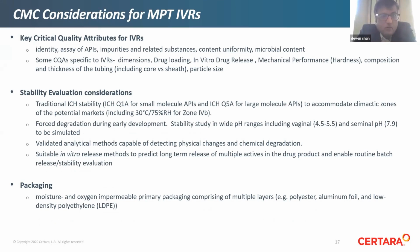In terms of critical quality attributes, again, those should be guiding principles, and your manufacturing process should be targeting meeting these critical quality attributes. There are common ones. The first bullet are what you would expect for any dosage form, not just MPTs: impurities, API assay, content uniformity, and so on. But specific to MPTs, you're looking at dimensions, the size of your tubing. The drug loading is quite important. You need to have adequate drug loading, but at the same time, not too much residual drug remaining at the end of use. In vitro drug release, very critical, as I mentioned earlier.